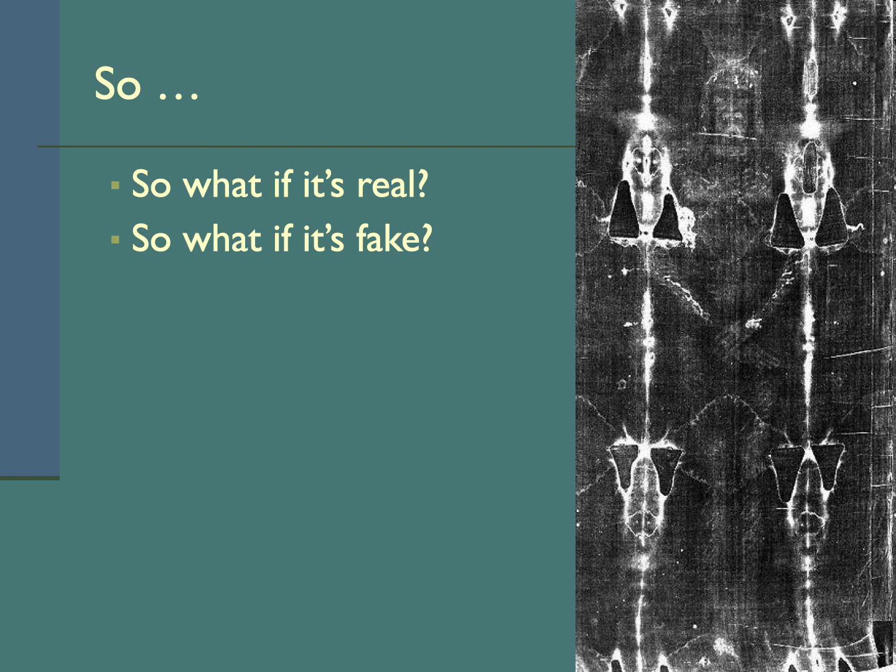Well, if it is real in the sense that it is really the burial cloth of Jesus Christ, and you're looking for an explanation, one might speculate about the resurrection. Something happened during the resurrection, or at least while Jesus was in this state, dead in the tomb. Something happened to create this image.